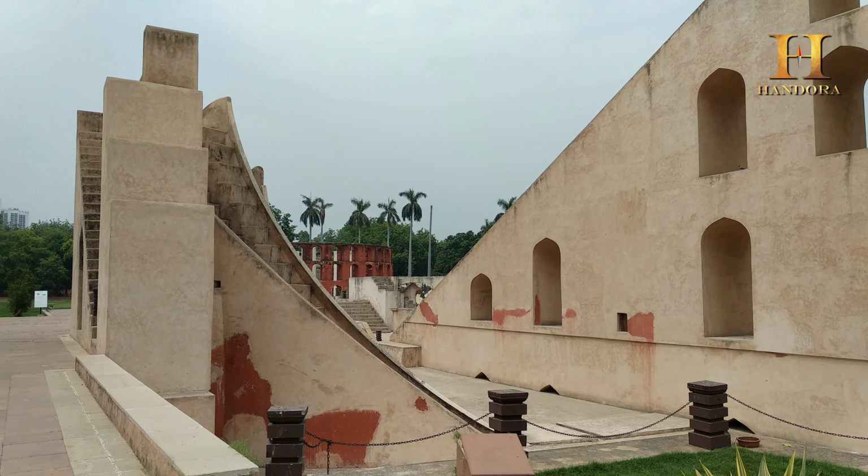The condition of this observatory deteriorated quite a bit by 1867. After ceaseless efforts on the part of the government to restore its former glory, Jantar Mantar is now a popular tourist destination, famous all over the country.